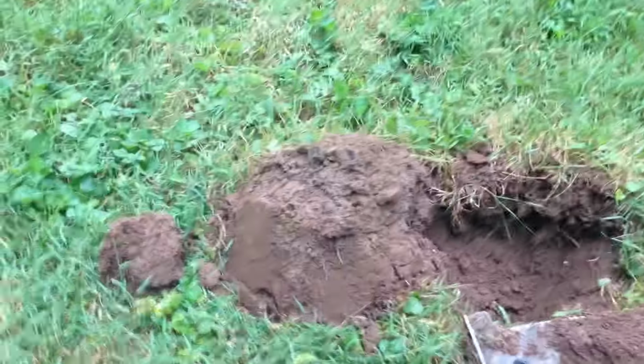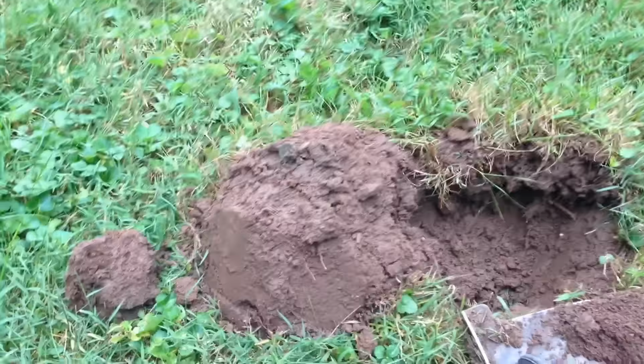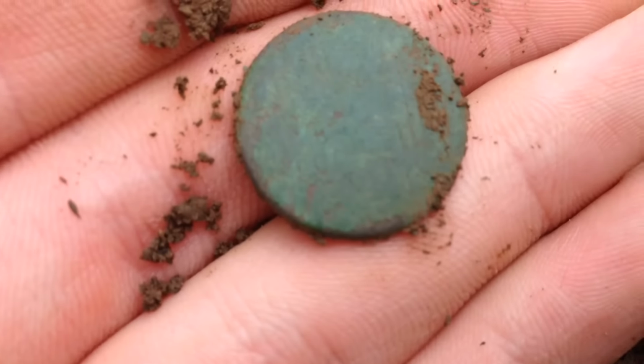All right, guys. A little bit after I recorded that little wheat penny spill, I just got a good signal. It's sitting right on top of the clod. Everything seems to be really nice and shallow around here. Got ourselves a nice little flat button. Cool. All right, guys. I will get back to you on the next.